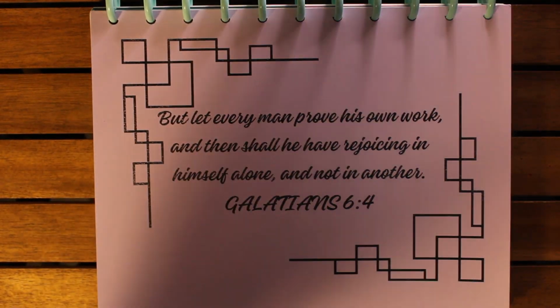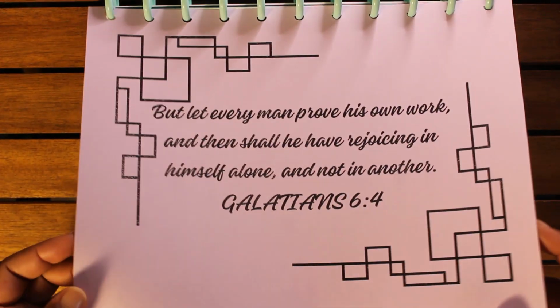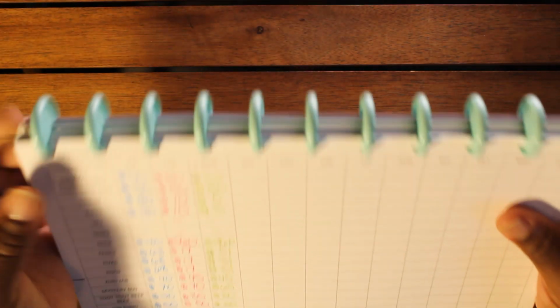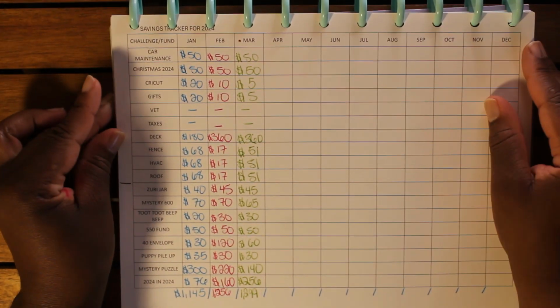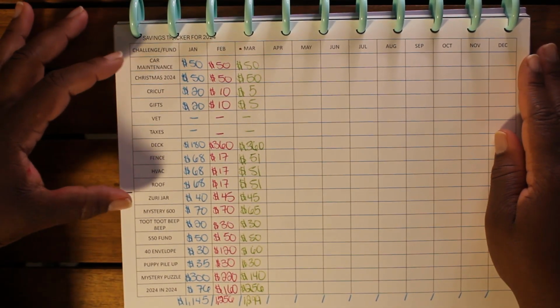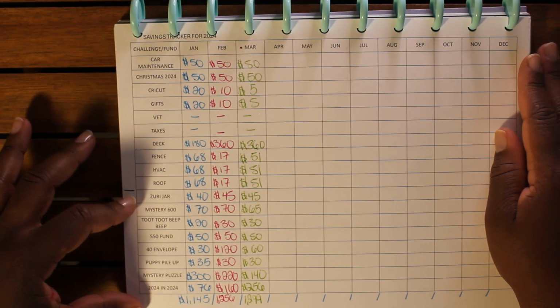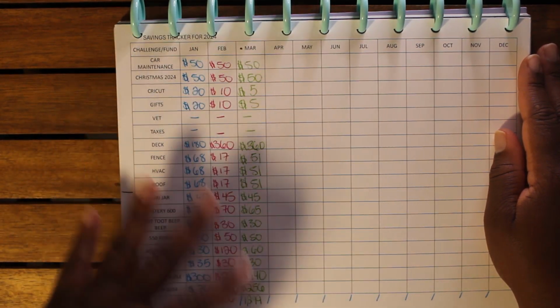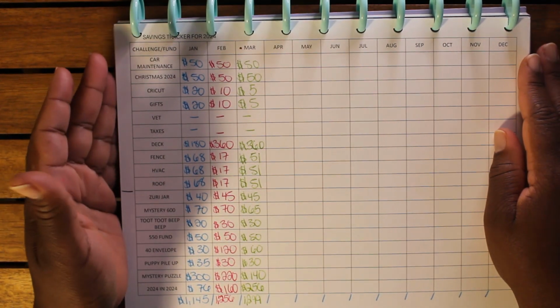So we are going to move on to my first tracker. The first one is my savings tracker for 2024. This is everything. This has my sinking funds at the top. It has my savings challenges at the bottom, and the total amount that I saved, how much I've saved monthly, the name of the funds.